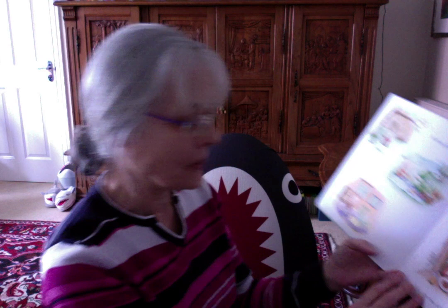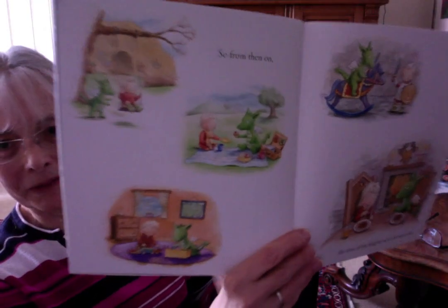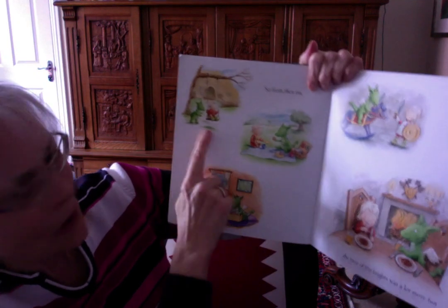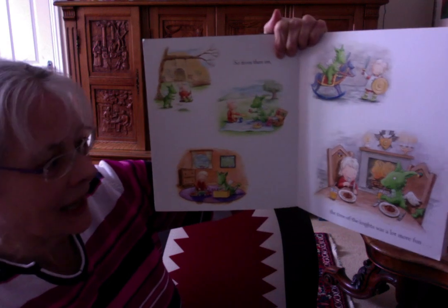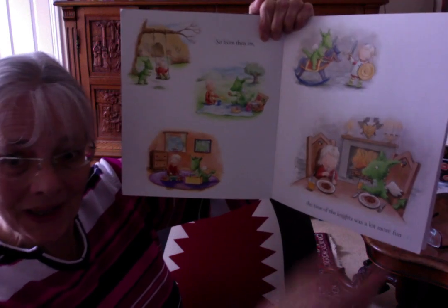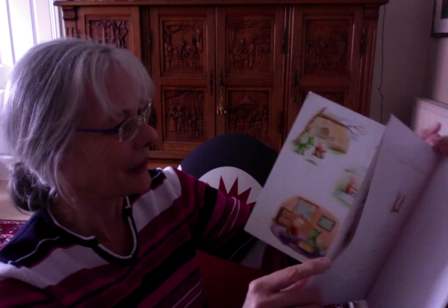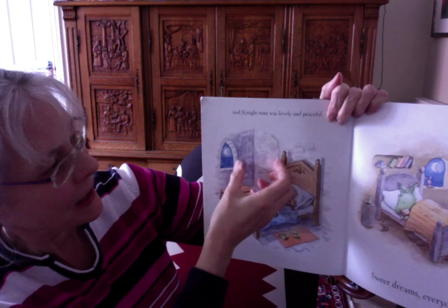So from then on, the time of the nights was a lot more fun. You can see them, if I hold it a little bit closer, you can see them on a swing and having a picnic together and playing together and having meals together, having a lovely time together. And night time was lovely and peaceful.